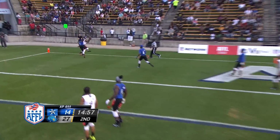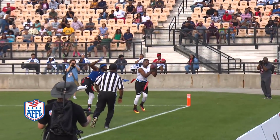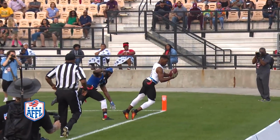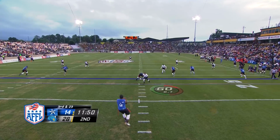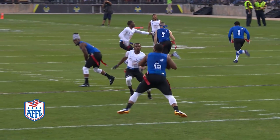Hoosh floats it, and easy money. Did he get both feet in? Yes, he did. What a catch by T.J. Glover. Easy money, let's go. And then Fighting Cancer came out on the first possession of the second half, and they scored.